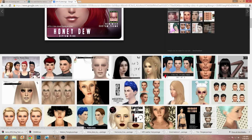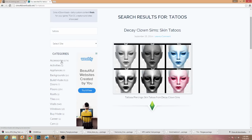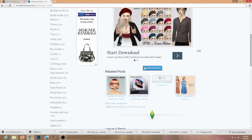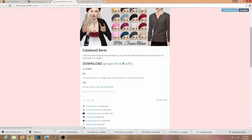Okay, so what else is there that I wanted to look up? Sims 4 downloads. I think that's where we're on. Let's just look up accessories and see what we find. So this is a simple beret. I like this one, so let's download this one too. I think it just looks nice. For Sims and stuff, it looks really cute.